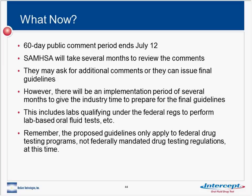There's a whole bunch of questions. I'm just scanning them while I'm talking. There are questions on the cutoff levels. Again, I would refer to the proposed guidelines. This is obviously an important issue, and what they were trying to do was mirror cutoff levels consistent with the positivity rates you see from urine testing programs. Even then, as I pointed out earlier, in one study the positivity rate with lab-based oral fluid testing was a little bit higher, and that may be due to users trying to cheat.